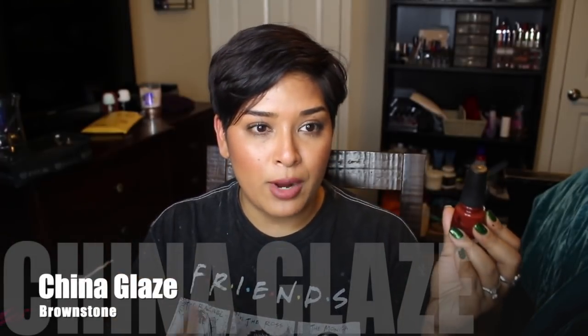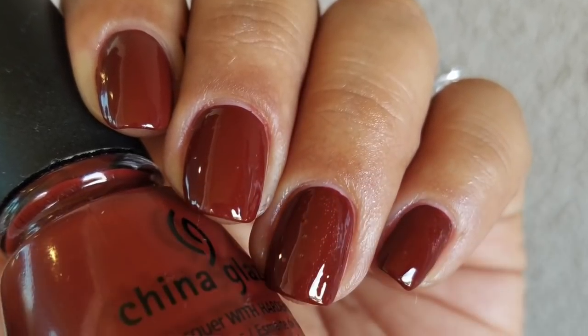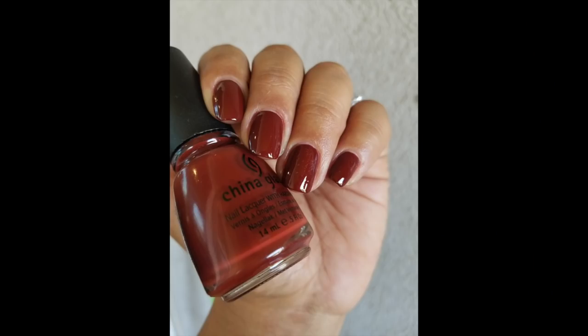The next one is Brownstone. This is a cream. This is a brown but heavy on the red. Super awesome formula. This one's almost a 1-coater. The formula is really, really good. The color is super concentrated. The only other polish that I have that's somewhat comparable is Burnt Romance from C&D. I've mentioned it many times, but Brownstone has a little bit more of that red and a little bit more richness in it, which is the reason why this one kind of nudges that one to the side a little bit.